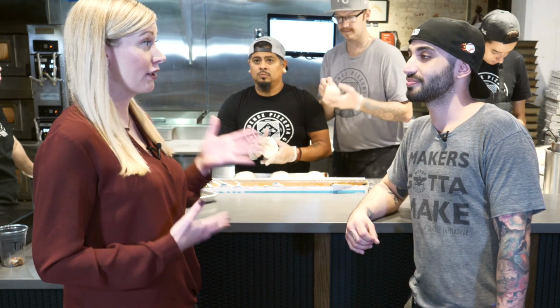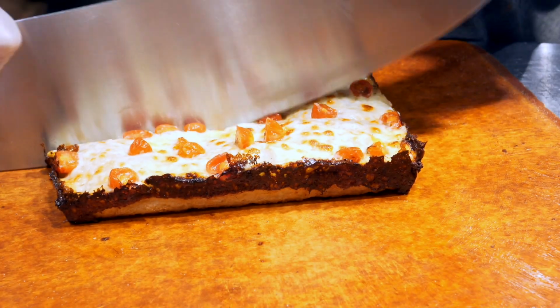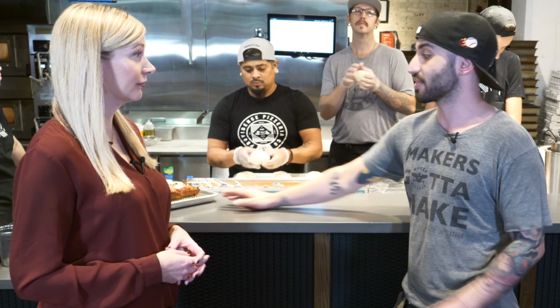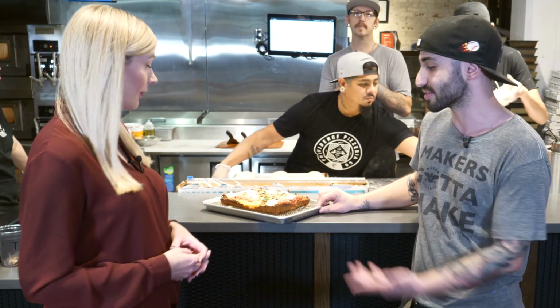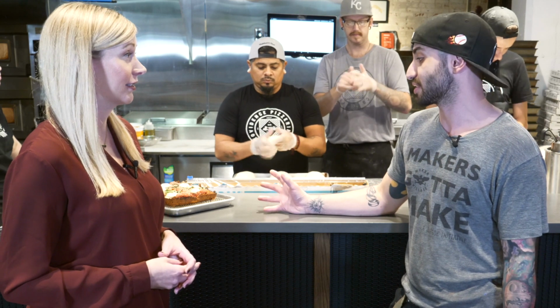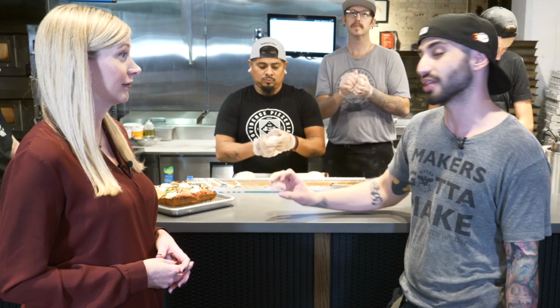So I know you have different types of pizza offerings. Yeah, so our main attraction here is our Detroit style, which is like a square pizza. We actually have a little sample right here just to show. What makes it Detroit style is a cheese caramelized crust. It's kind of light and airy. It's not as thick as a Sicilian. It's not like a Chicago, which is kind of stuffed.